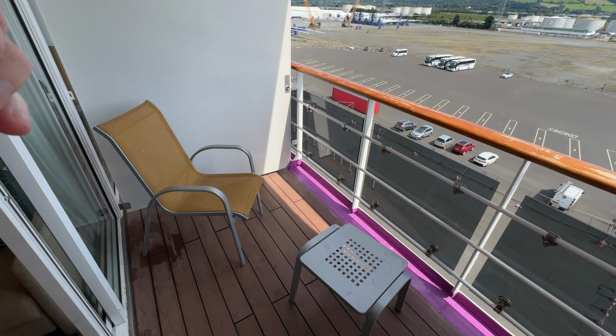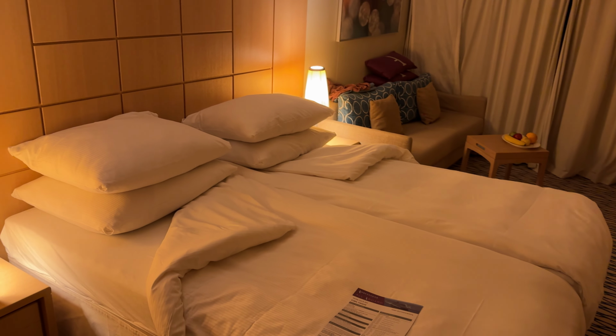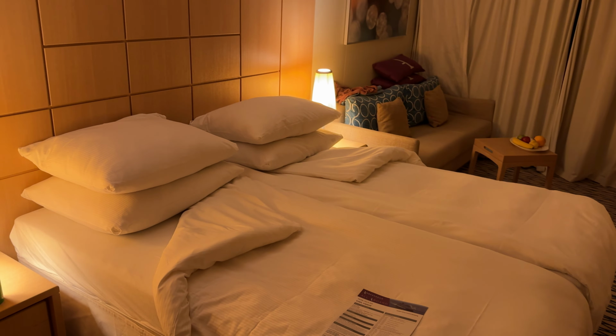The cabin is serviced twice a day. And we know a lot of cruise lines have started to ditch their evening service. Not that we make a mess of the cabin, but it is nice to come back from a night out, have your curtains drawn and your bed turned down, things like that. It's just a nice touch of being on a cruise.